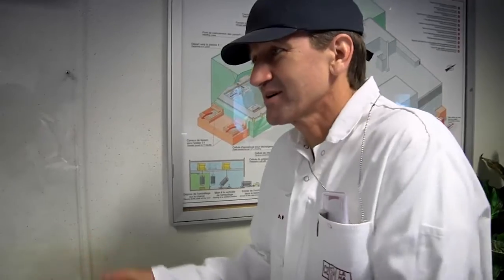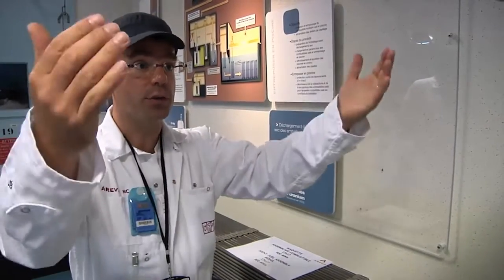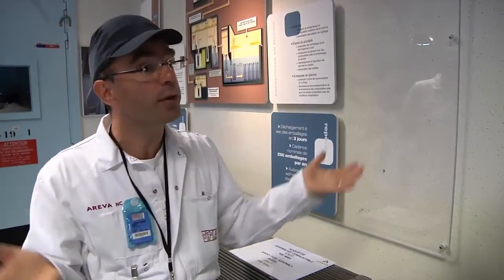Why isn't that being done all over the world? Because they have fresh uranium, a reserve of fresh uranium. But lots of countries are interested in recycling now because, of course, we can reduce the volume of waste, and because we can have a reserve of energy. And we know now that we will have, in the future, a problem with the reserve of energy in general.